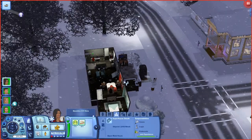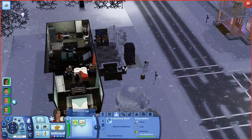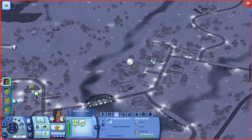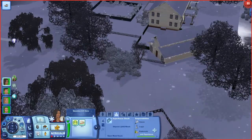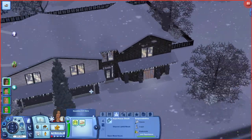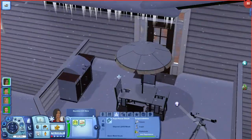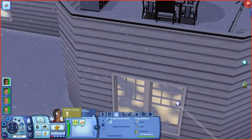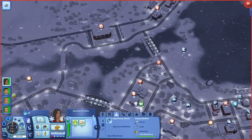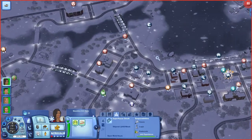So yeah, I'm so excited for them to move into the next house. I spent so much time building it. It took me hours, I think. This is the house right here, actually. It's super nice and really big. And we actually have a little deck out back here. And then in here we would have Brooklyn's little investigative office area. And then there's 4 bedrooms or 5, I think. I'm not sure.